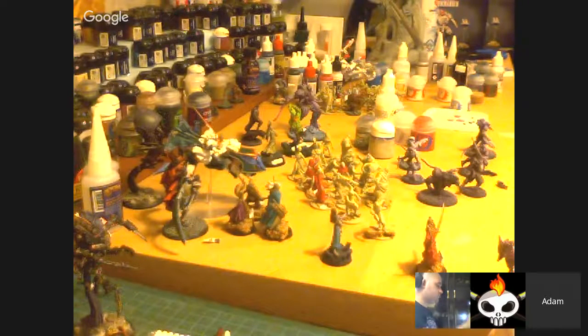So does it help when it's a very clear tutorial about one part of the miniature and it sticks to that part? Does that kind of help? I find, yeah, that does help because I can just focus on that one section instead of jumping between painting his face and doing your second layer and then jumping to a shoulder pad. It's much easier because I can focus.